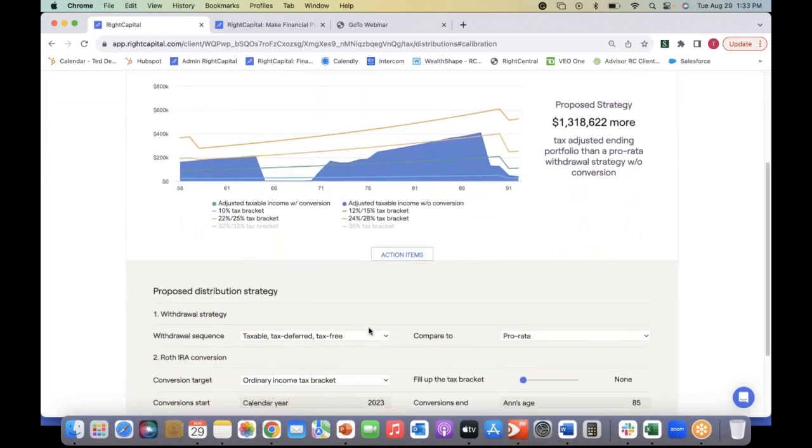So one thing we can look at is different withdrawal sequences. It defaults to pro rata in the view here, which is probably what most folks would do if they didn't have a great advisor like yourselves, right? They just draw it down evenly and assume that's the way to go. Well, in this case, we compared to standard sequential, and it's quite a difference, right? Over $1.3 million in savings or gains to the overall plan, depending on how you want to look at it. But you can see you could compare other scenarios. In this case, this was the best option for them.